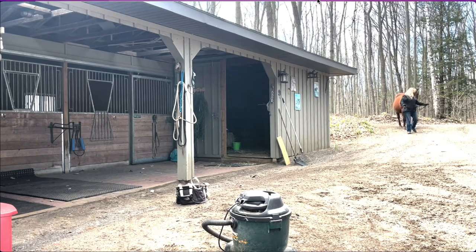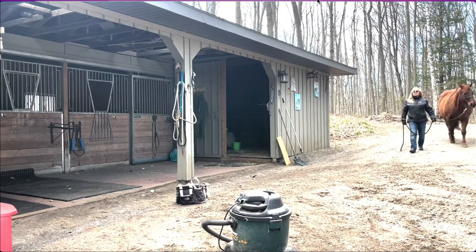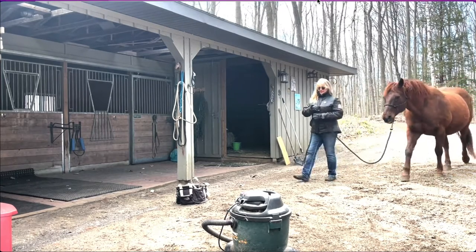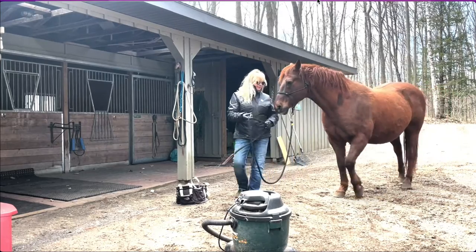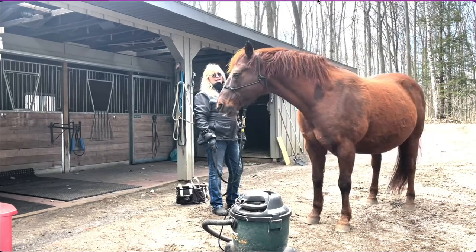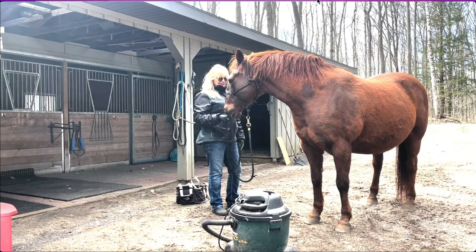Second stage, I suppose, of getting Dreamer used to this particular grooming tool. It's a couple of days later. We've practiced what you saw in the first video. And what's really interesting about today, it's really, really windy. I think you can see the trees behind you.